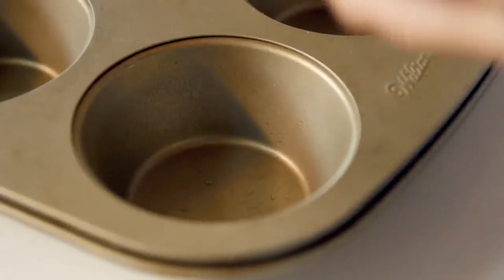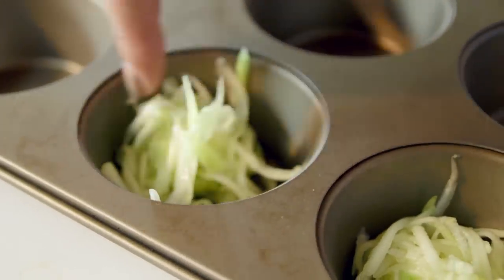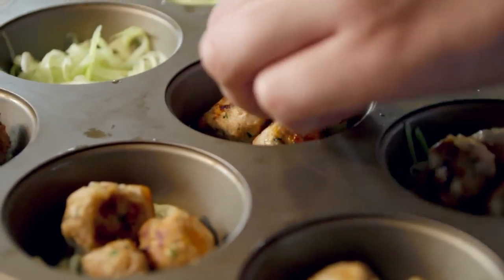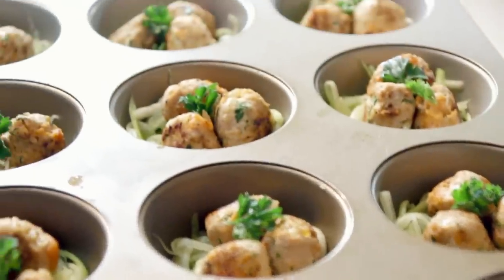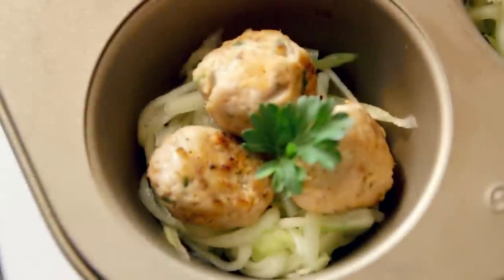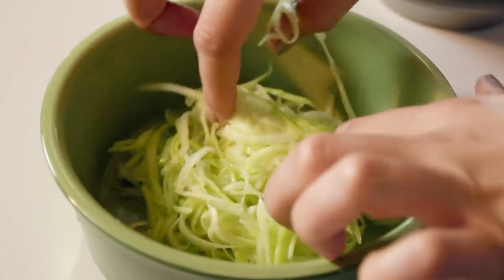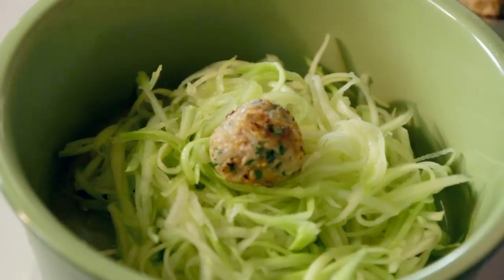Whee! There are two ways you can plate this dish. If you want to make small little mini snacks, use a cupcake pan and create individual snack bowls with your zucchini noodles, meatballs, and some parsley on top. The parsley will help freshen your dog's breath without you ever having to brush their teeth. And if it's breakfast or dinner time, you can place your zucchini noodles and meatballs in their regular food bowl.